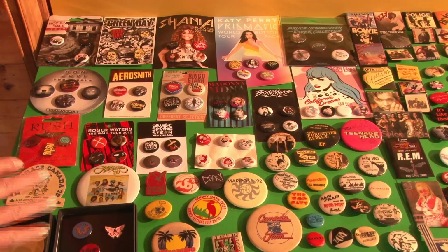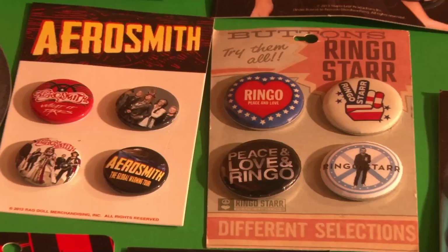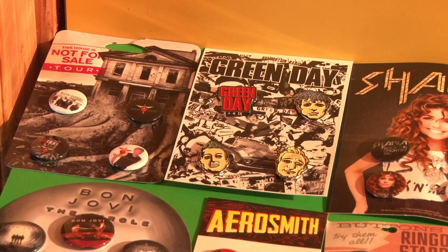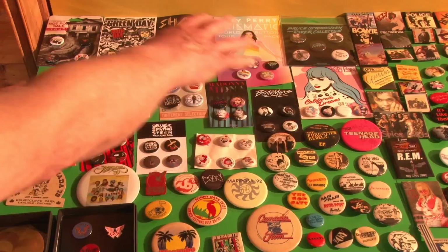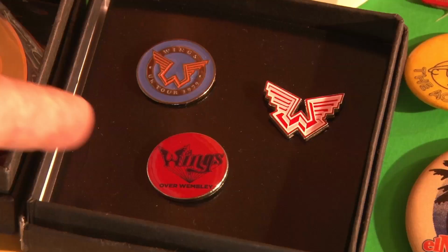So this is just an idea to give you how buttons are sold at concerts in groups. As you see, Aerosmith, Ringo Starr, Madonna, Katy Perry, Green Day. So that's how a lot of the concert buttons are sold at concerts nowadays, in groups of 4. So this is my favorite button collection in the pins because it's the Wings Over America button collection, and I'm a Beatles fan from way back.